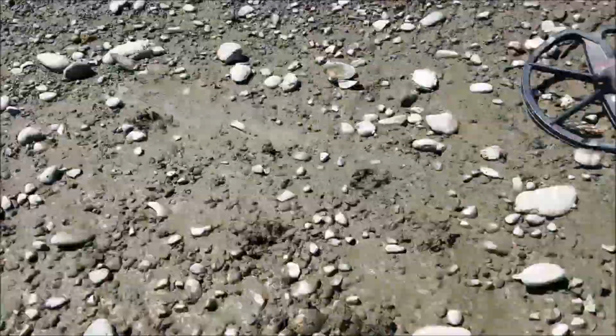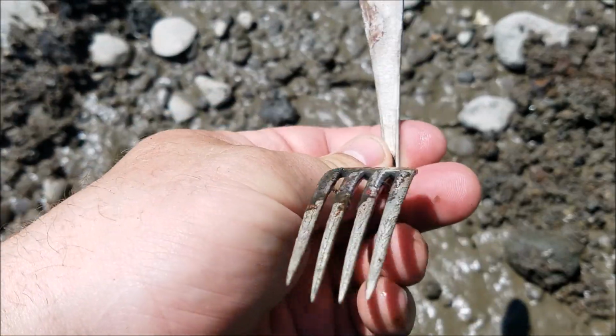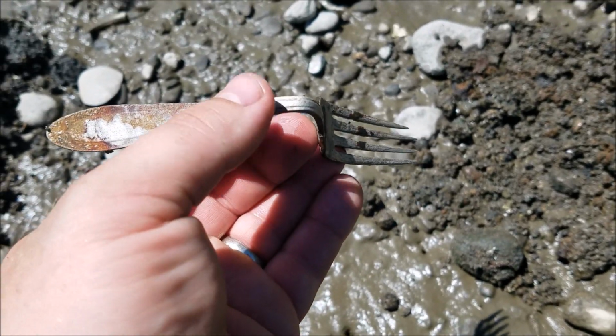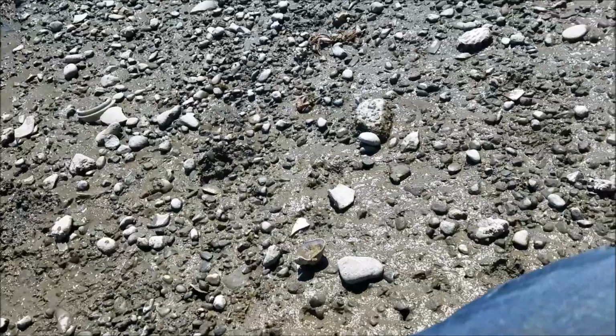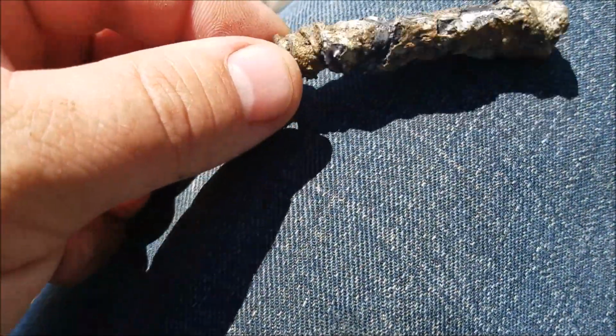lot of the stuff, like right now I just found this fork. And it's got that kind of patina on it, like it was in a fire. It was really hot. Looks like it might be silver plated. Anyway, I guess it was a saloon and a motel. So I got that, and let's see, so far found this. I'm not really sure what this is.